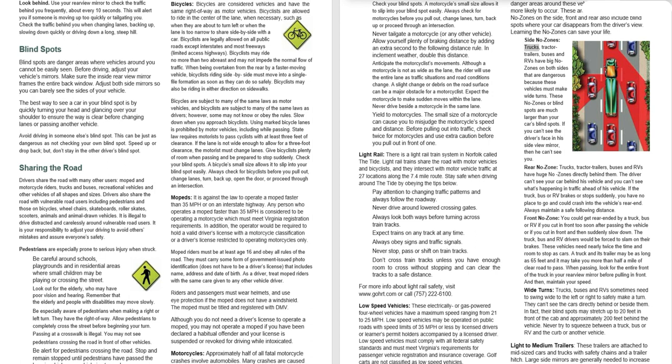Side no zones. Trucks, tractor trailers, buses and RVs have big no zones on both sides that are dangerous because these vehicles must make wide turns. These no zones or blind spots are much larger than your car's blind spots. If you can't see the driver's face in his side view mirror, then he can't see you. Rear no zone. Trucks, tractor trailers, buses and RVs have huge no zones directly behind them.